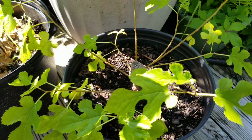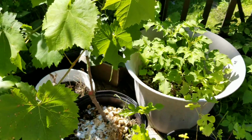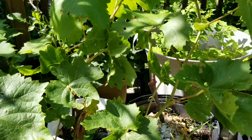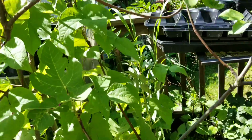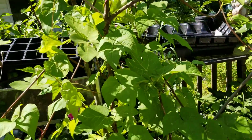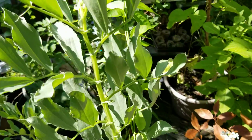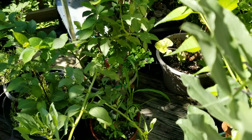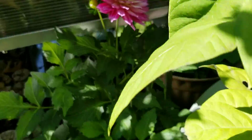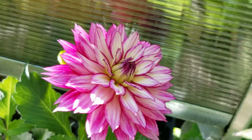Here's my mulberry. It was sick for a while, but it's coming back. All of the new growth, new leaves, so very healthy. It looks like my grape vine is not doing too great, but it is climbing. And this fig was very, very sick for a while, but it bounced back. So some flat beans. There is a flower hiding. I almost missed it last time. Look at this beauty. Is that gorgeous or what?